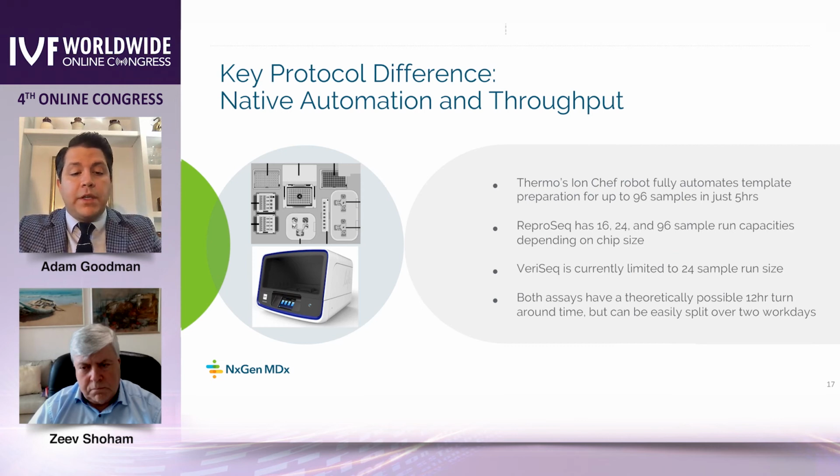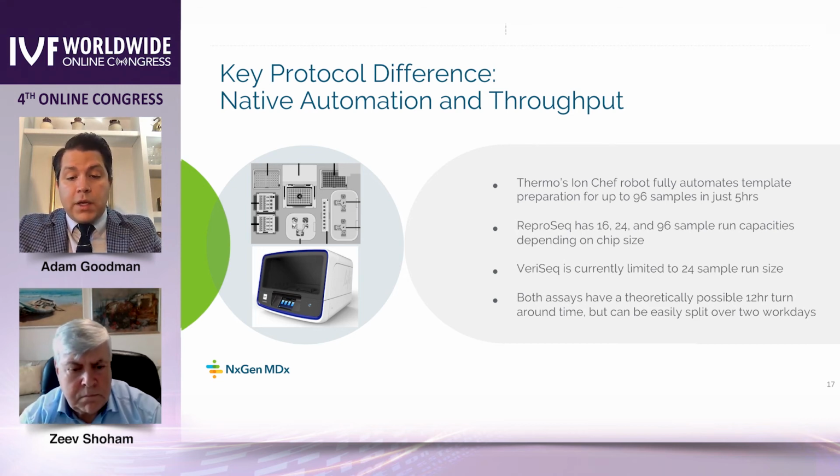Both ReproSeq and VeriSeq protocols can be done inside 12 hours, but more practically, they are split over 2 workdays. The ReproSeq protocol can utilize 3 different sequencing chips, allowing for run sizes of 16, 24, or 96 samples, while the VeriSeq protocol has only 1 chip size intended to run 24 samples at a time. Whole genome amplification for both ReproSeq and VeriSeq use the same underlying chemistry, and the WGA workflow is essentially identical with the exception of adding barcode indices in the 3rd stage of the WGA process with the ReproSeq assay, which allows for pooling of the samples prior to template preparation.